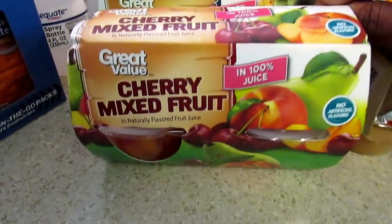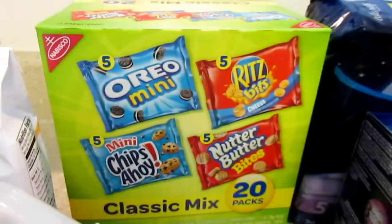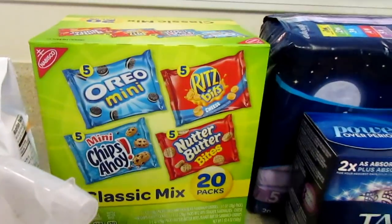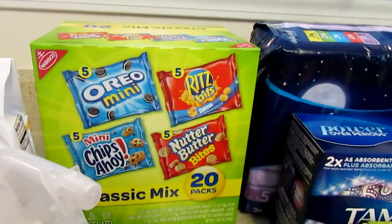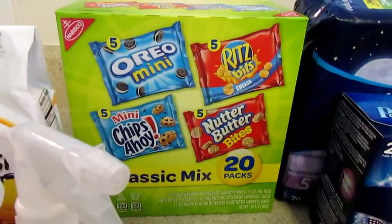One is cherry mixed fruit, and the other is just regular mixed fruit. Also, I picked up, as you come in the door, they're gearing up for school, which mine's already in school, and they have all the little snack packs, which are really neat, but they're at least $6, close to $7, or yeah, $6. So I did pick up this 20 pack. My crew will kill this.